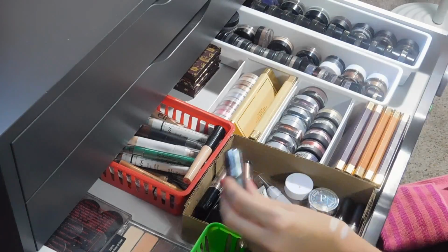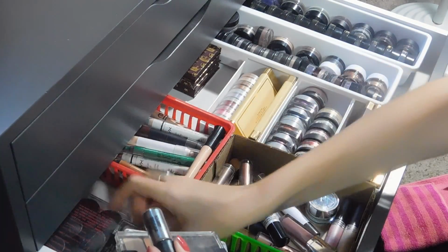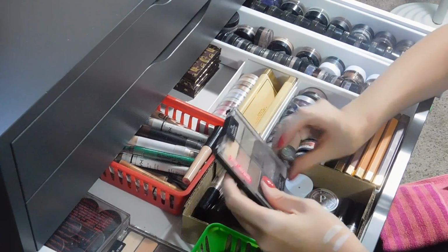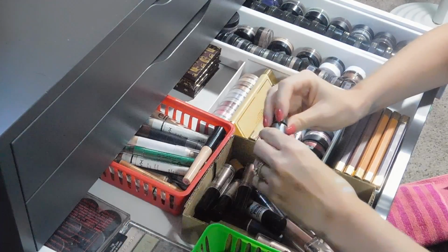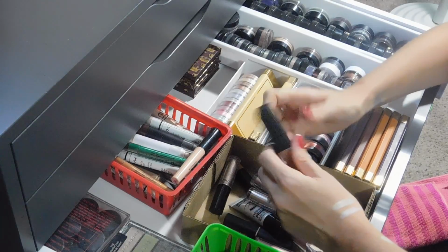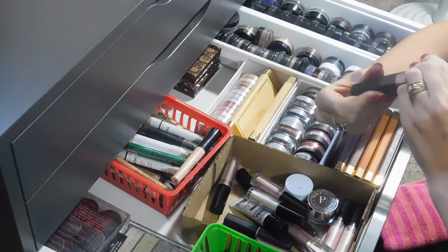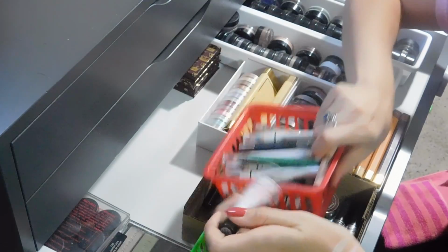There's the same similar shade in the Comfort Zone palette. And I have one from Urban Decay, but I just really like this color. It's super awesome. Can't really go wrong with it. This is something I really like. This is a Sonia Kashuk cream shadow in the shade Quartz. Like that a lot. And now I'm gonna just kind of pop this up here.